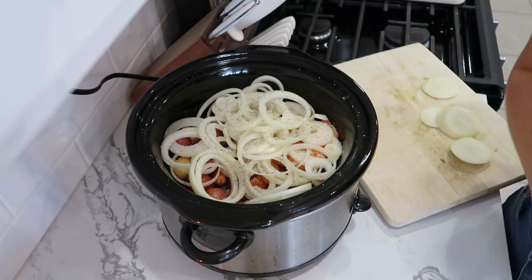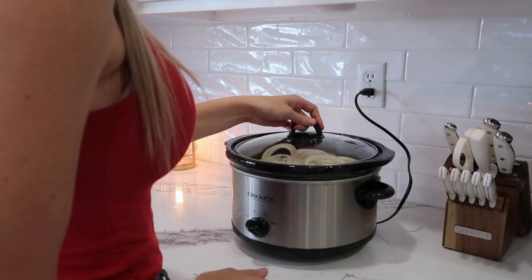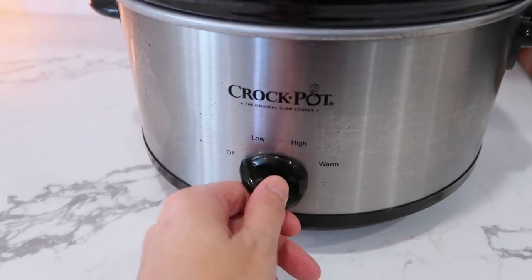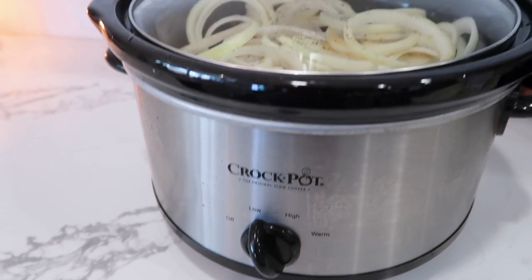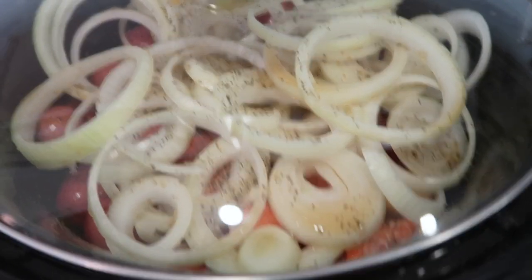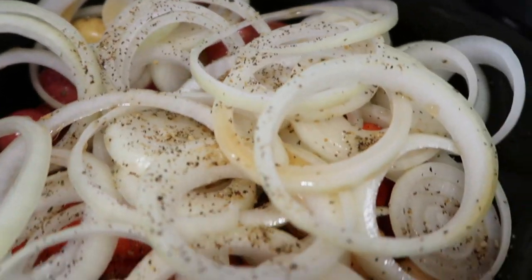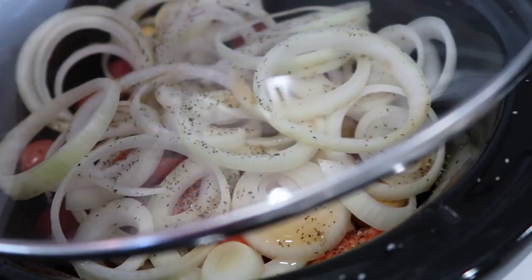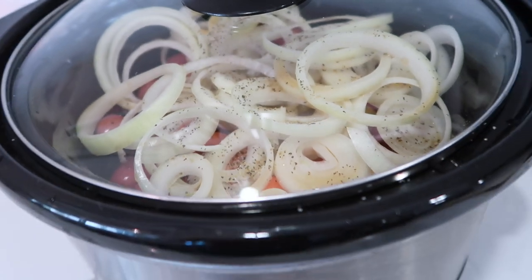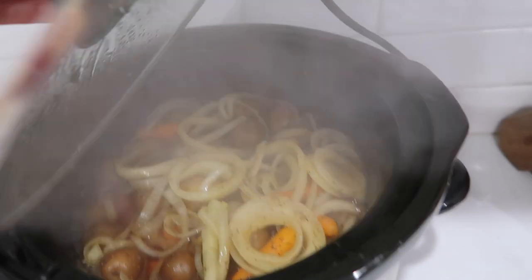Now that I have all my ingredients put into the crock pot, I usually put it on low. It was around 1 o'clock or maybe 1:30 when I put this on. So I'm going to put this on low, and then maybe around like 4:30, I'm going to turn it on high and leave it in here another like 30 to 60 minutes. And then you could always turn it down to low or warm until you are ready to enjoy. So fast forward about 5 hours and look how amazing this meal looks, you guys.